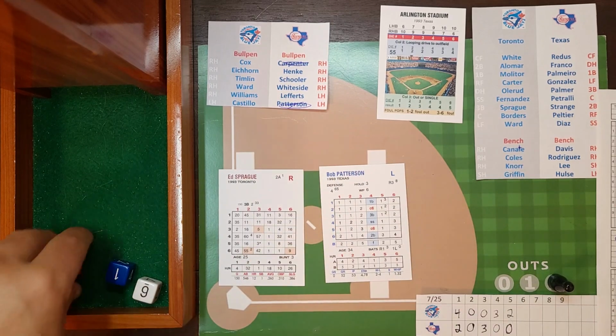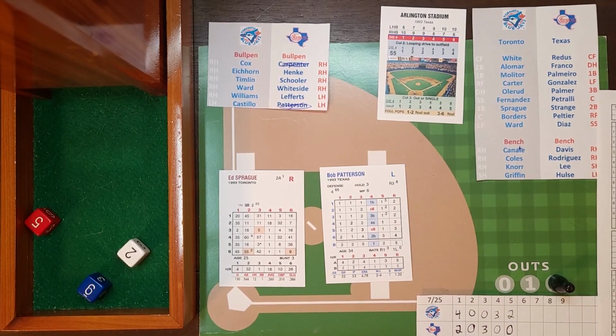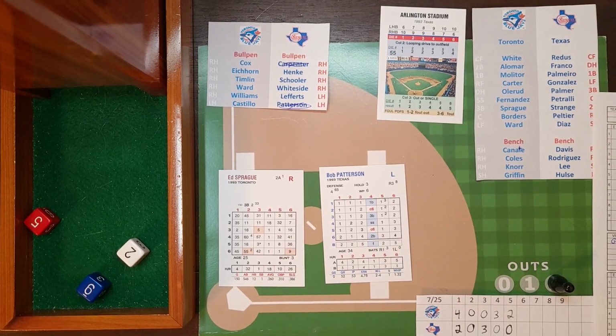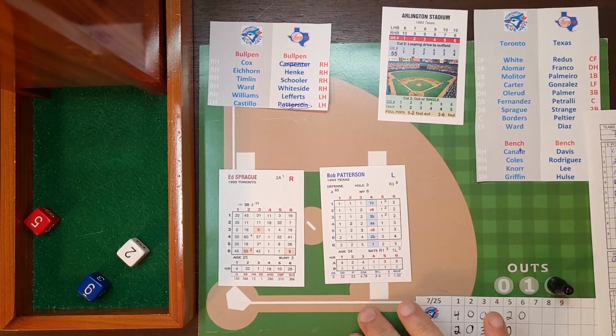2 outs, bases clear in a 9-5 ball game. 5-2 is a 32. 5-6 is a 3. Total of 35, and that's going to be a strikeout to end the inning. So after the leadoff single, Patterson gets the double play ball. Pitcher's best friend gets out of the inning.